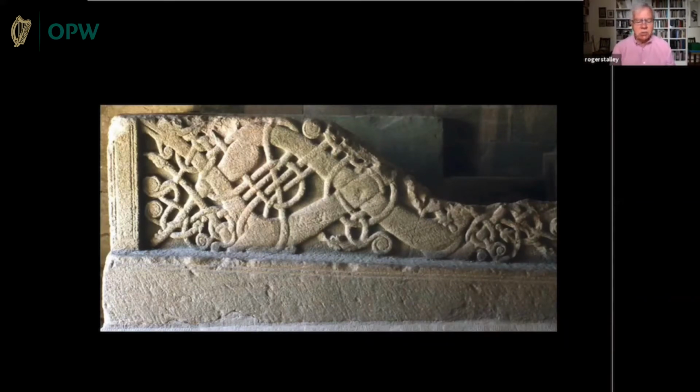But the great highlight of Cormac's Chapel in terms of art and design must be that fantastic tomb. And this is what it is, a sort of sarcophagus. You can't really see from this picture that it's a massive block of stone which has been hollowed out to make a tomb. And it's so impressive that it must have been obviously for a king, though whether it was for Cormac or not, that's a little bit uncertain. It doesn't actually fit very exactly in the chapel itself, so it seems that it was intended for a different location somewhere on the Rock of Cashel. But it's a marvellous design.